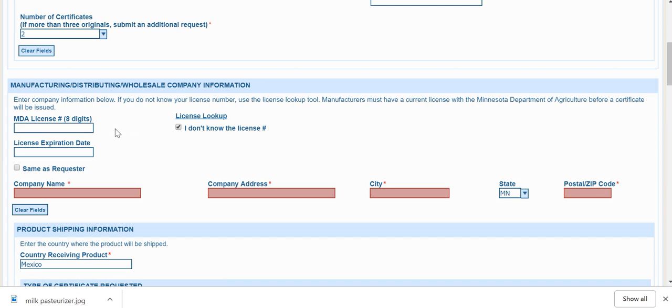If you don't know the license number and you're unable to find it in our license tool, please do click this button. It's very important for us to make sure that the license numbers being issued on these certificates match exactly to what they need to be. So if you don't know, that's okay. If you happen to be the same as the requester, this doesn't happen all that often, but you can click that button. If you do know your license number, the one perk is that it's 8 digits and it will automatically fill all of the information about company name, address, city, state, etc.